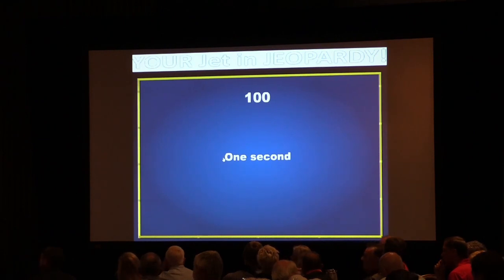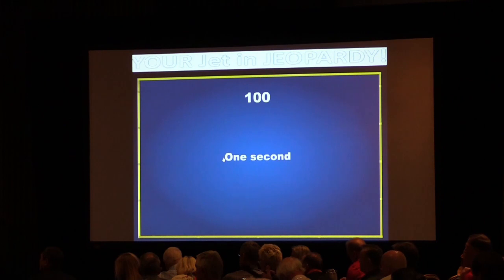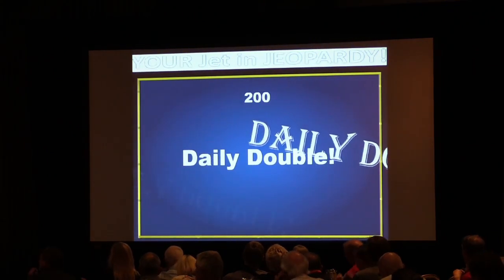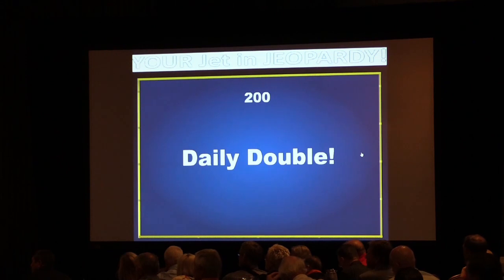Okay. So the actual answer is 1 second. So when you look at your AFM and you see what Cessna did for a landing distance, 1 second after the main wheels touched the ground, the test pilot was applying full brakes. So that's 100 points off of each team. That's a significant thing that happens in a lot of performance data. The test pilot is keyed and ready to demonstrate the maximum performance capability of the airplane.